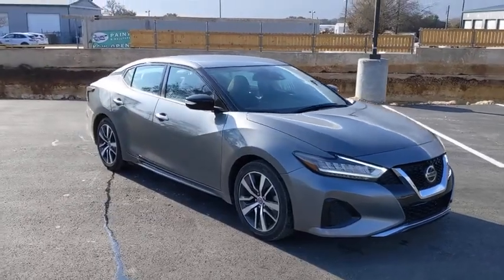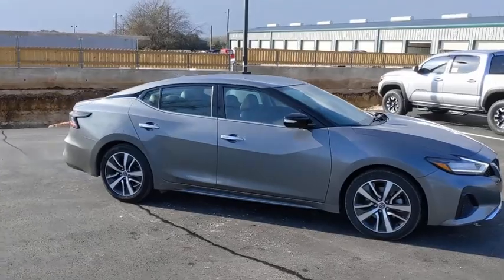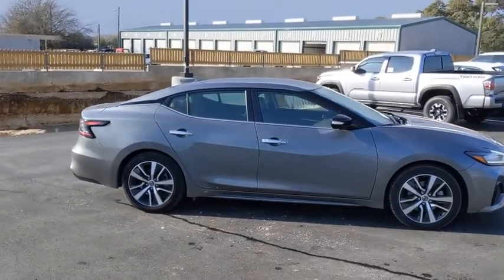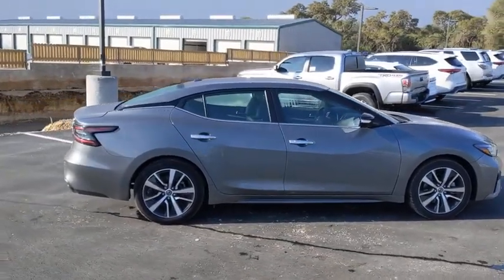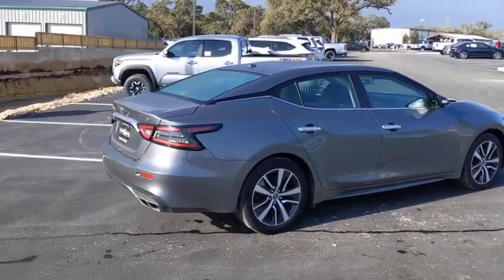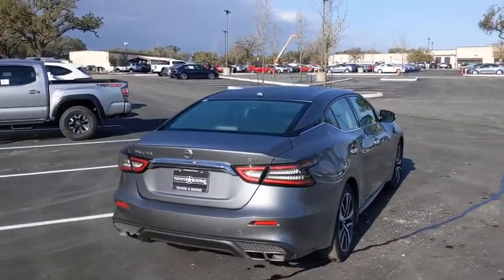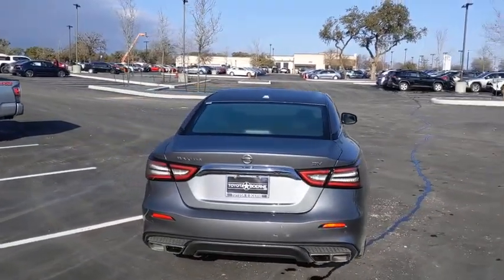Come test drive the 2020 Nissan Maxima. Maxima offers elegance with an edge. The spacious interior provides refined comfort for up to 5 passengers. Advanced technologies such as Nissan Intelligent Key and push-button ignition offer convenience and control. This vehicle has less than 30,000 miles.